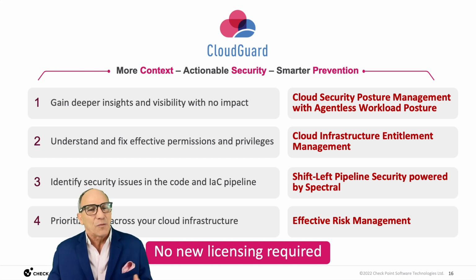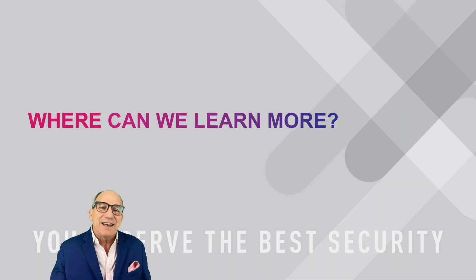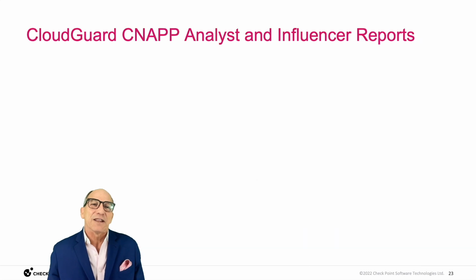And then what's great news is nothing additional, no new licenses or anything. We really expanded CloudGuard to align. You can learn much more. We've got a tremendous amount of information on our website. Just go in under the CloudGuard section. You'll see all the information there.